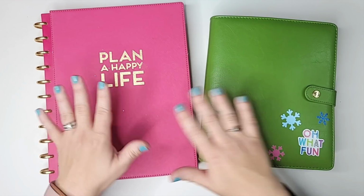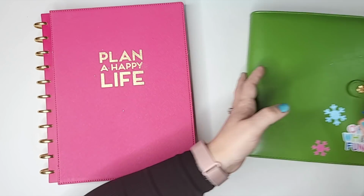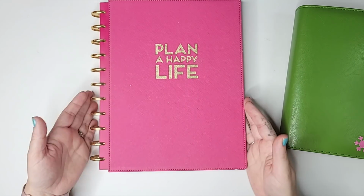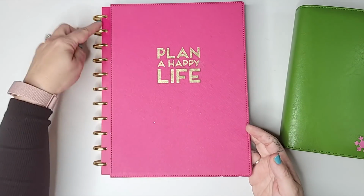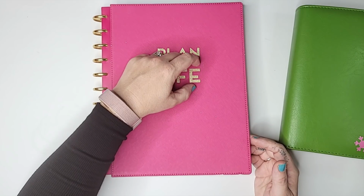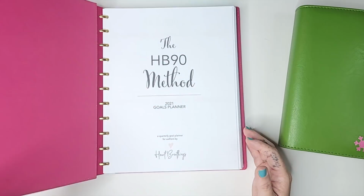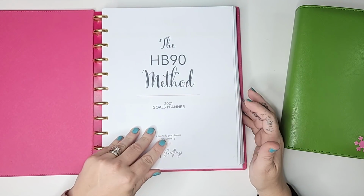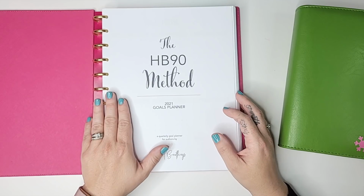These are mostly just the covers, and then they hold a printable planner. This one is a Happy Planner hardcover with some gold discs, and I used this last year. I'm going to be using it again. It actually needs to be cleaned off a little bit, but I love the pink and it just makes me happy. But this holds my HB90 Method 2021 goals planner.